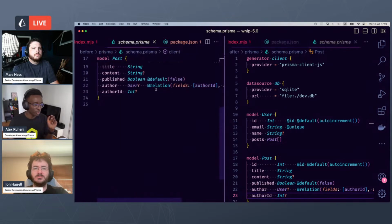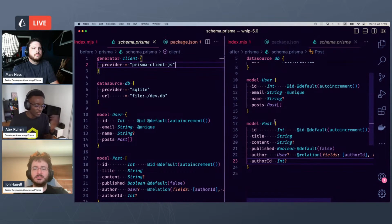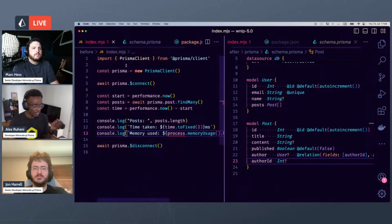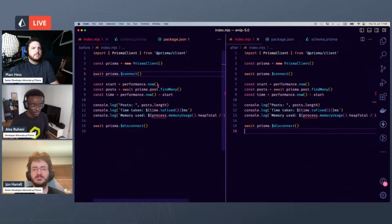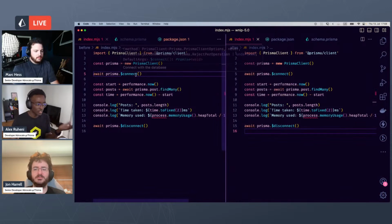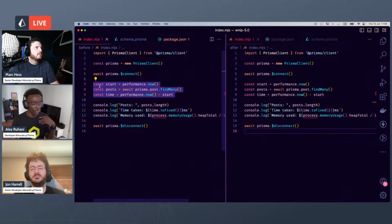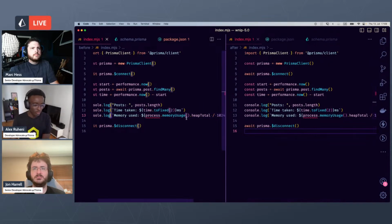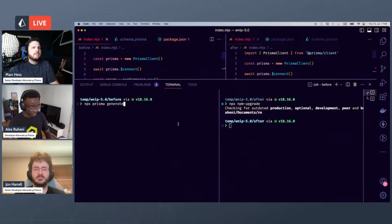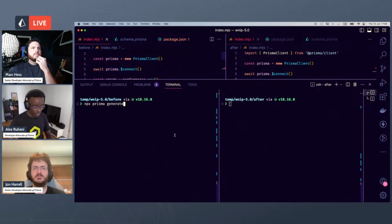Both have 2 models, a user and a post, and I have a tiny script inside index.mjs. I'll zoom out just a bit on this. You can see that the before and after are running the same thing: I create a new instance of Prisma client, connect to my database, measure how long the query takes, and log how many posts are in my database. Then I log the time as well as how much memory has been consumed in megabytes. I'll clear this up too.